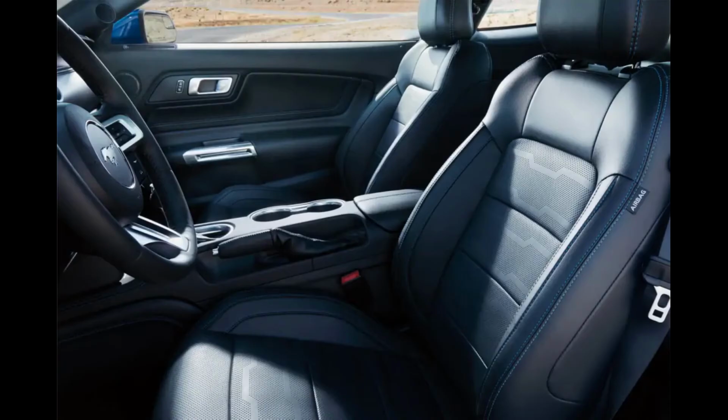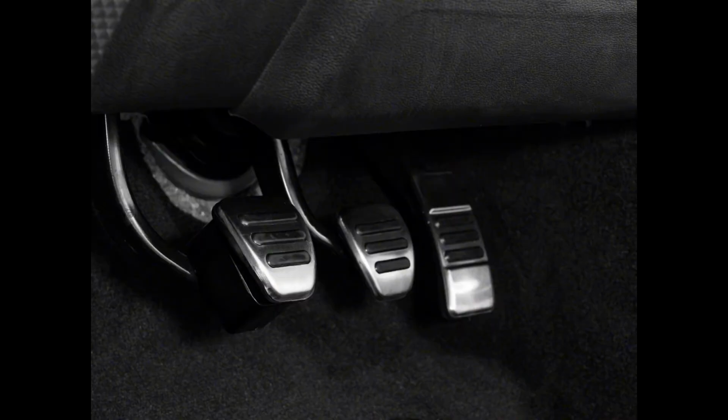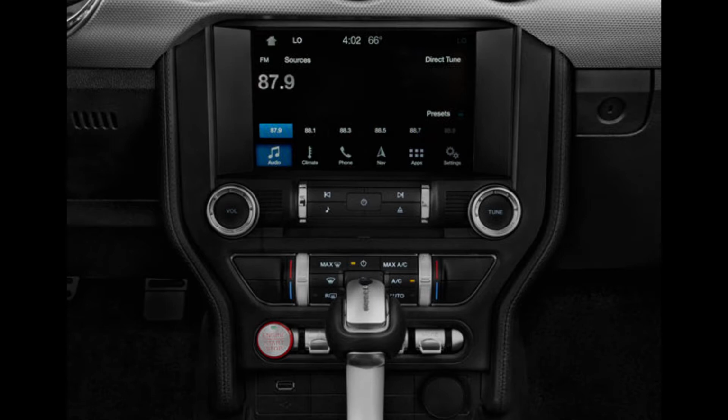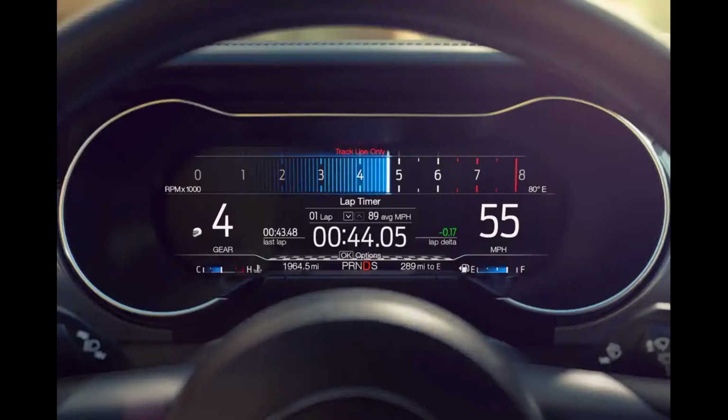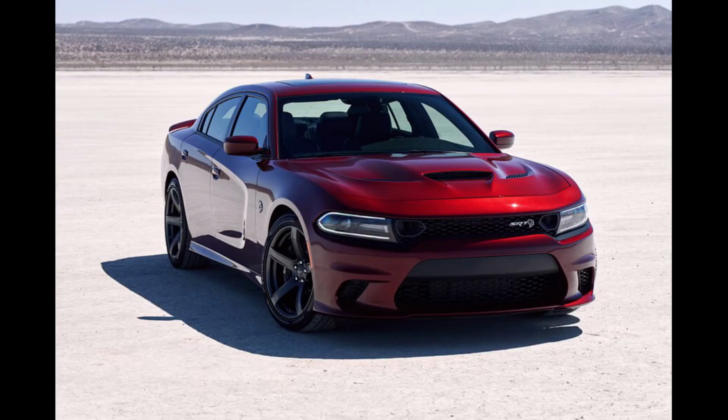The interior features of the Mustang include heated and cooled leather-trimmed seats, heated steering wheel with controls, keyless start, aluminum foot pedals, a voice-activated stereo system with built-in amplifier and 9 interior speakers, and a redesigned instrument cluster that displays multiple performance metrics. The Mustang's competitors include other well-known pony car models such as the Chevy Camaro, Dodge Challenger, Charger, and the BMW 2 Series.